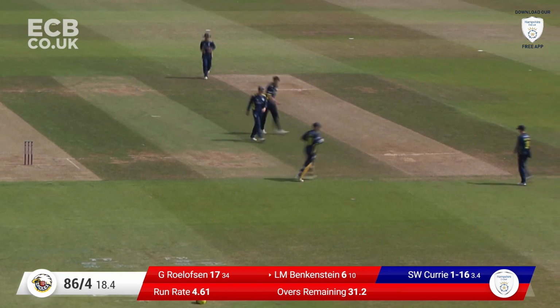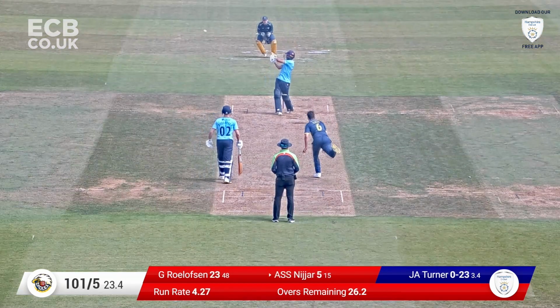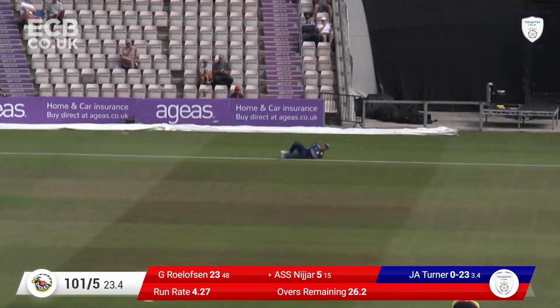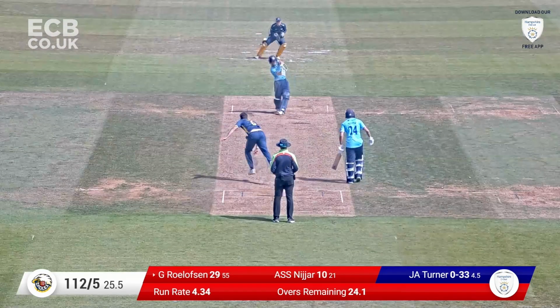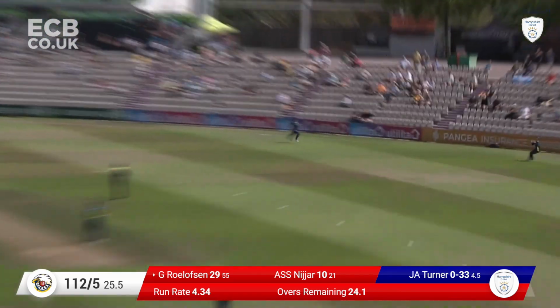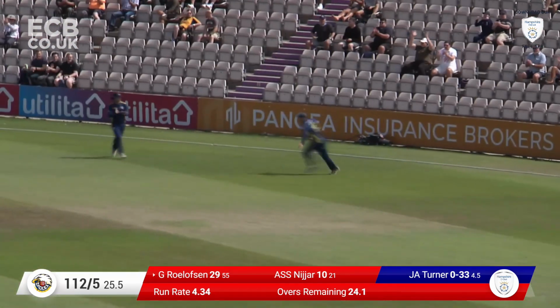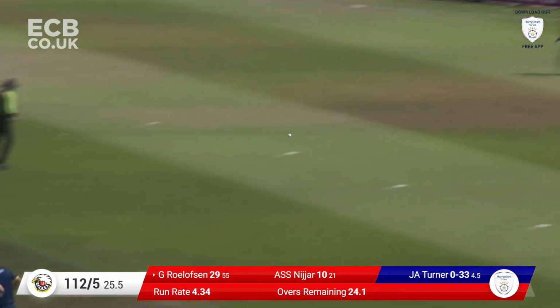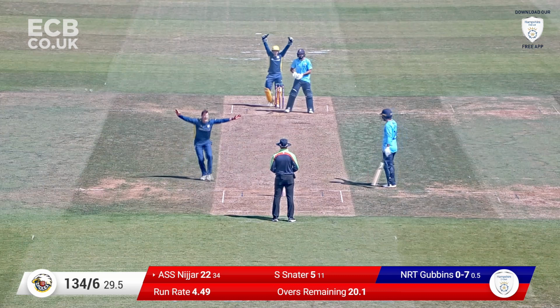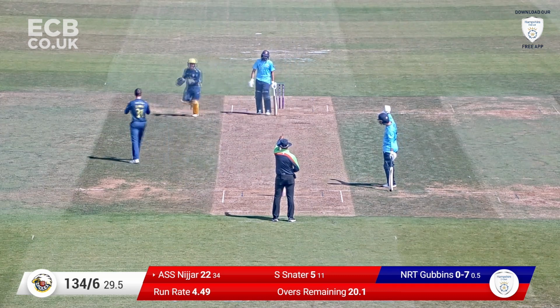Didn't quite get on top of that one. He comes in from the pavilion end, bowls short and pulled well by Nijar and gets his boundary. Rullison pulls this time and pulls in the air. Could this be another chance? Deep backward square leg is coming and it's taken. Went for that big pull shot. As Gubbins bowls, big shout and gone.